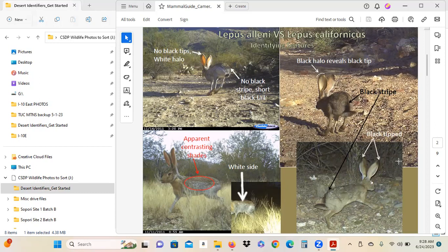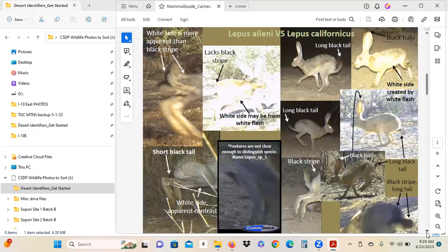And thankfully, it's nice that these ones are pretty easy to identify based on whether you see black or white on their ears and tail. And for jackrabbits, you usually can see their ears. So that's usually not too difficult. Here's some more examples of what to look for with those guys.